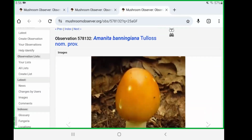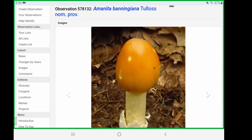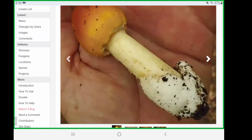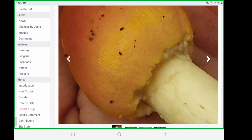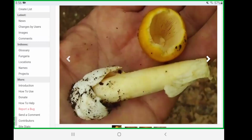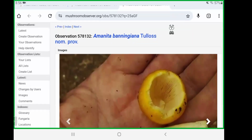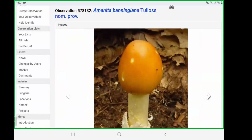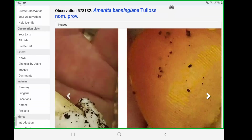Back to Amanitas. Banningiana. Okay, so a few years ago, I shared a Banningiana, and I made a misstatement. I got my people whose last names are Banning mixed up in my mind, and instead of mentioning that this was named by Rod Tulloss, it's a provisional name named by Rod Tulloss after the underappreciated 19th century mycologist Mary Elizabeth Banning. Nice. I think I said at the time that it was named after Richard Banning, and Dorothy was quite dismayed with that. And so was I. You were probably there too.